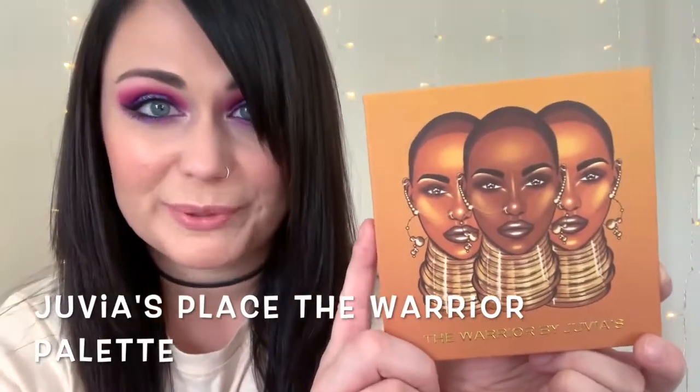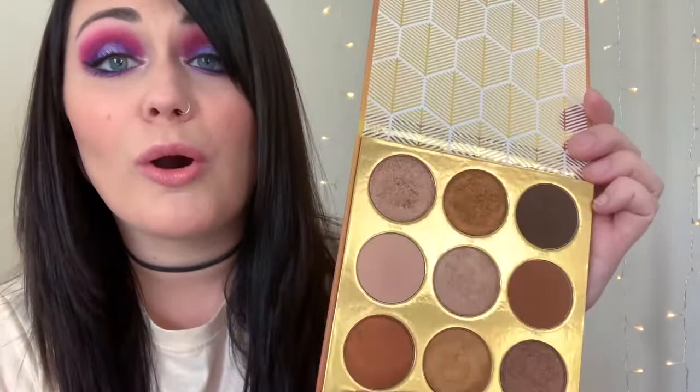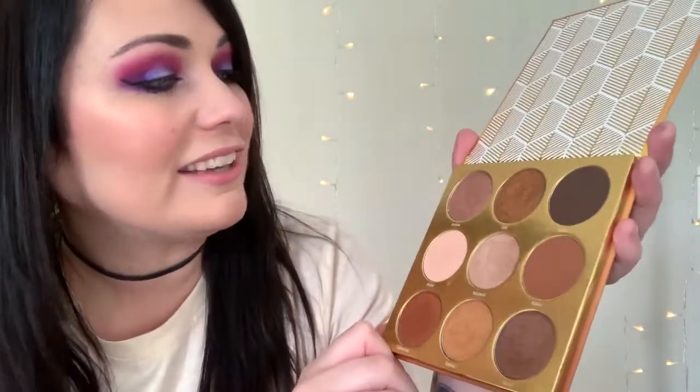I keep hearing all over in the YouTube beauty community that Juvia's Place eyeshadow formula is amazing, so I had to try it. And the number 6 spot goes to the Warrior palette by Juvia's Place. I got this on sale for $10, which is crazy, especially for the quality of this formula. It is so buttery, so soft, so incredibly pigmented. I just used this eyeshadow in a photo shoot that I did last week, and I just can't believe I bought this for $10. It's crazy.